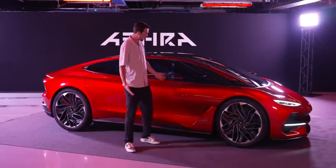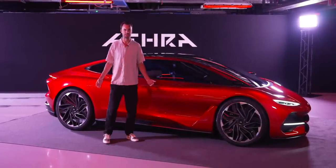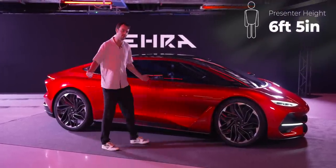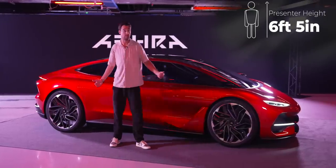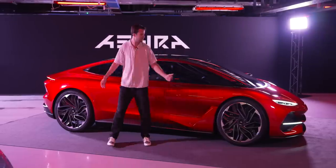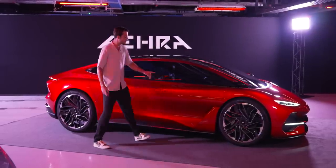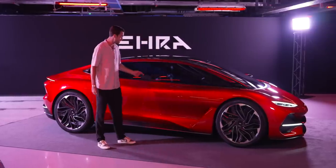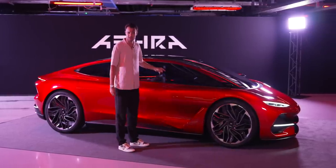Coming along the side, I mean, just take in the proportions of this thing. It is so low, so wide, and it looks about 9 meters long. It's not, it's about the same length as a Porsche Taycan. So it's a big car, but it looks even longer and even bigger because of that low roofline, because the wheels are pushed right out into the extremities. Worth noting, you're gonna have a huge amount of cabin space in there.